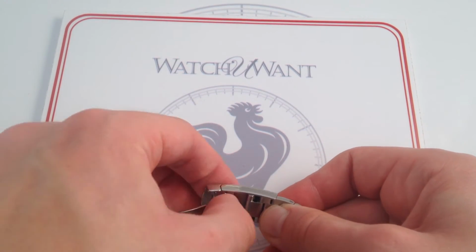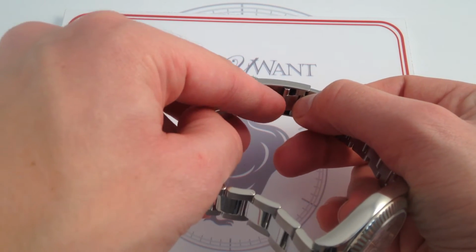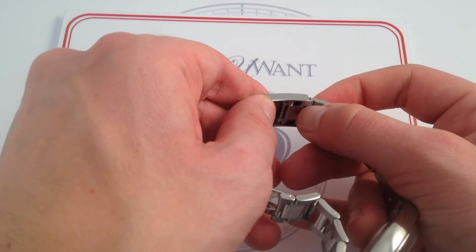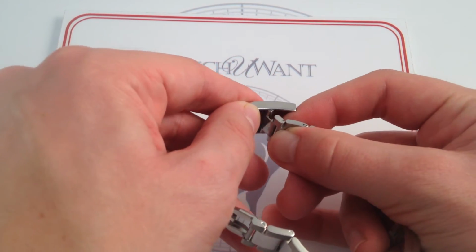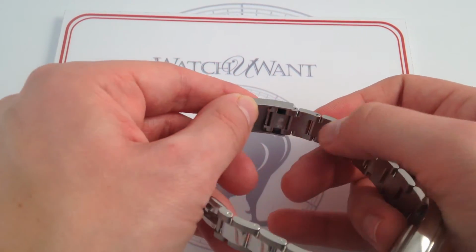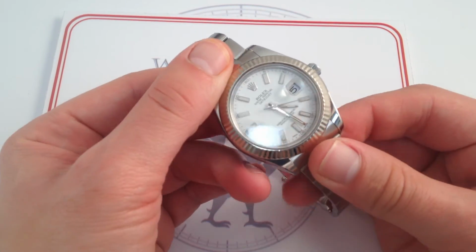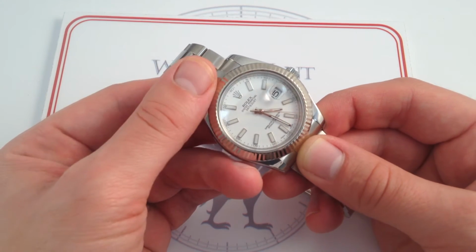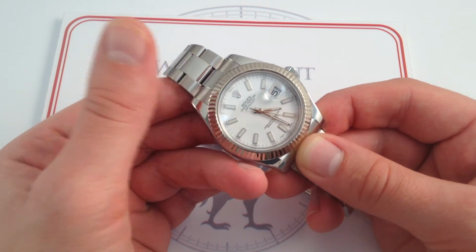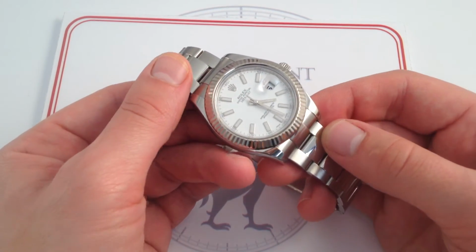Now you can see what Easy Link does. Let me show you that a little bit better on the camera. What Easy Link does is it allows you to get 5mm of tool-free adjustability just by rotating the easy link. So if your wrist expands in hot weather, if you're going to an outdoor ceremony, if you do choose to wear the watch while jogging or swimming, you can easily expand the bracelet tool-free without the intervention of a jeweler. It's just more value that Rolex adds to the basic timepiece.